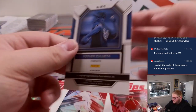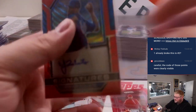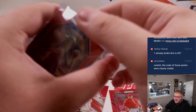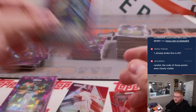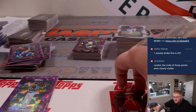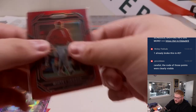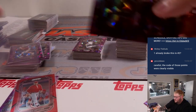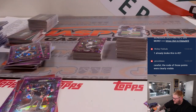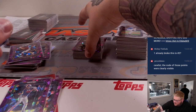And our first auto gonna be Josver Zuleta. Red Wave signatures for the Toronto Blue Jays and Jeff. Whitey Herzog Red going to the Cardinals and Kaishan. All-time manager right there. Morneau going to the Twins on the cracked ice. Evan Carter going to the Rangers on the cracked ice.